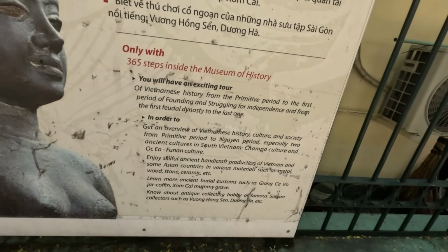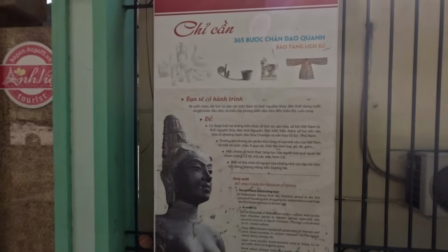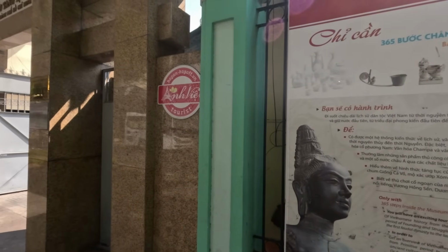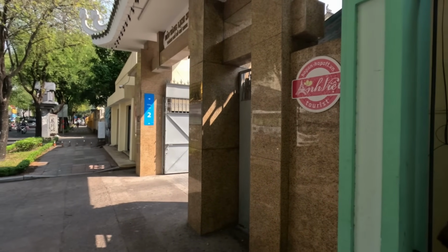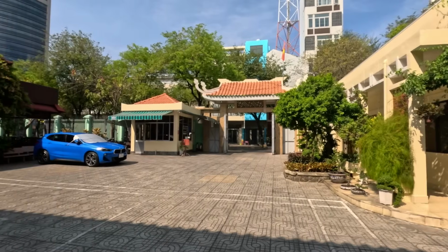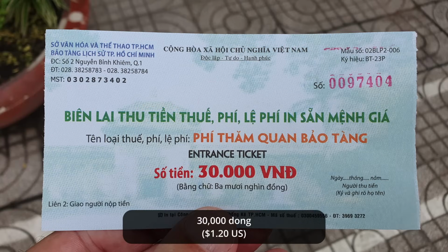So, here we are. I'm not sure about taking video inside the museum, so I'm going to put away my camera as I go in, just so I don't freak anybody out. Entrance right over there, 30,000 dong.